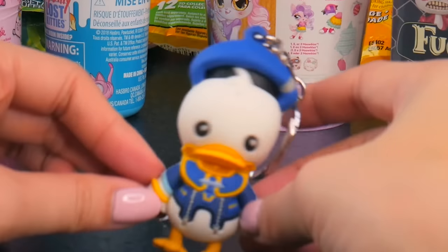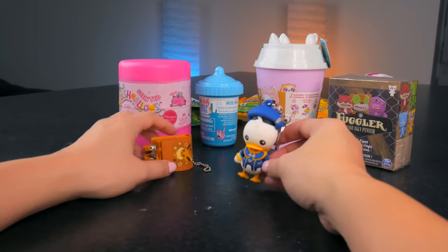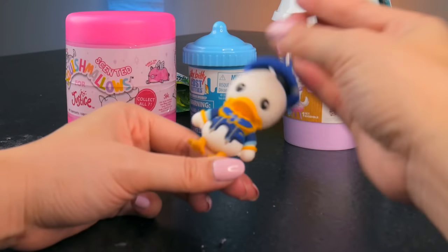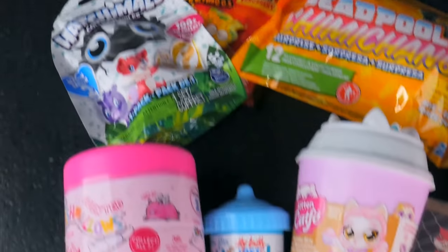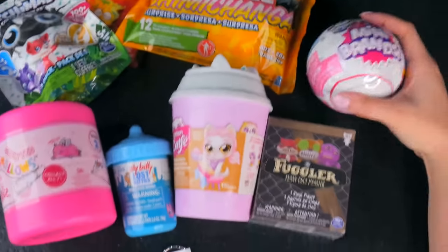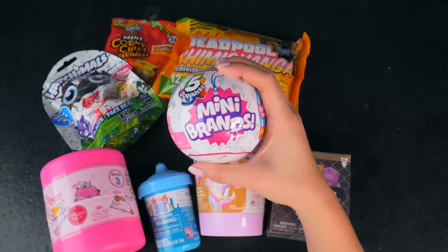I'm looking for Daisy Duck. It sounded more like Daffy Duck. Meh. I like this keychain. I love the outfit even more. Duckies are so cute. All right, let's go for the good stuff. Come on, you got it. Let's go for my mini brands.